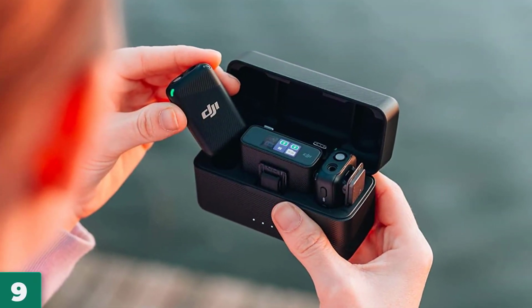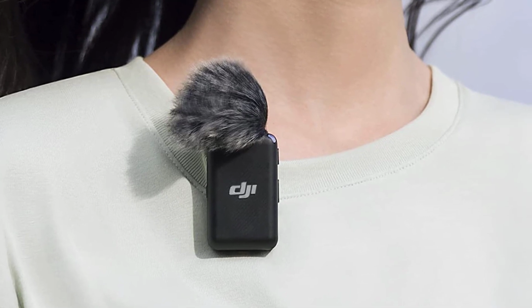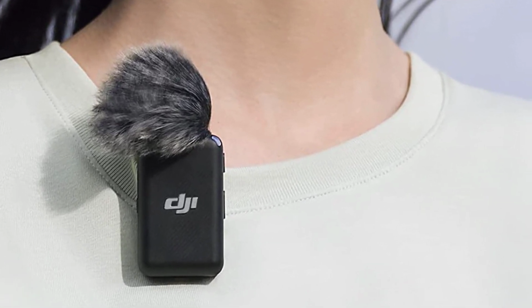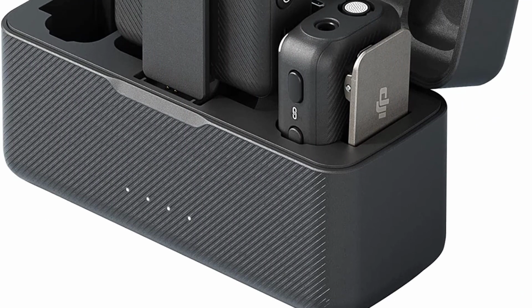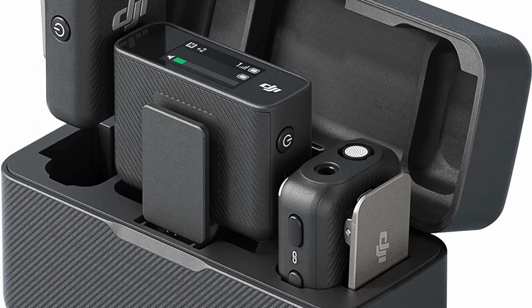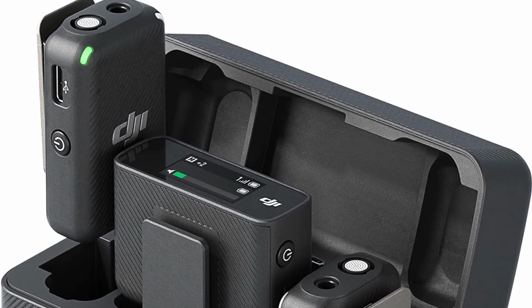Number 9. DJI mic, wireless lavalier microphone, 250 meter range, 15-hour battery, noise cancellation, wireless microphone for PC, iPhone, Android, record interview, vlogs. All-in-one storage, ready to use. The all-in-one design makes it ultra-portable and accessible. 2 transmitters and the receiver are pre-linked, charged, and securely stored in the charging case.